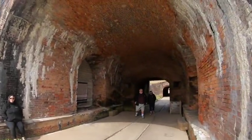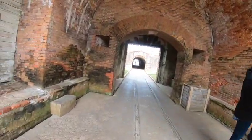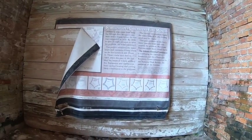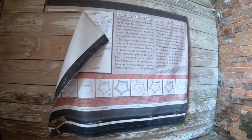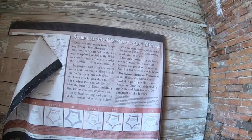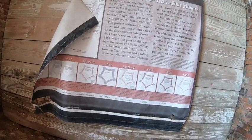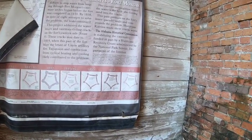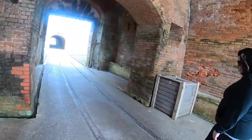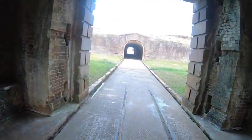All right, we can go. Oh, too bad. Do you think you could hold that up? Unfortunately, that's torn, but you get an idea of most of the placements of how it was through the years during that time. I showed them the tracks earlier, where they could roll the big guns back and forth, in and out.